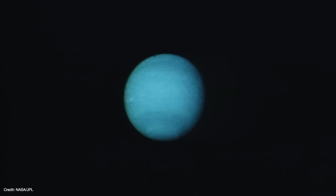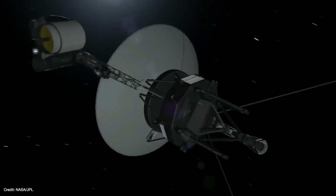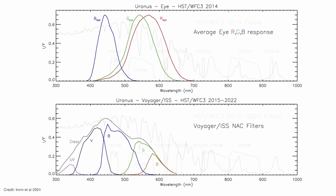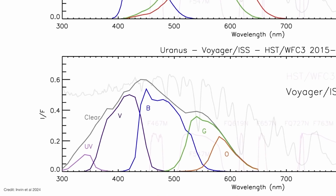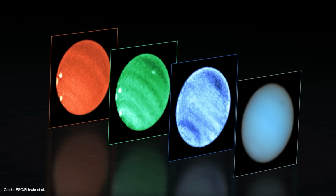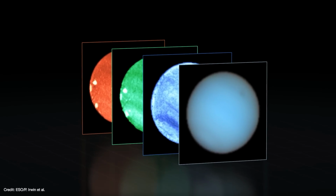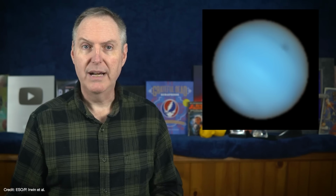To understand how we got these false color images of Neptune, let's first talk about how Voyager actually creates the images. Voyager doesn't take color images per se, but rather takes a sequence of grayscale images seen through a set of filters ranging from ultraviolet to orange light. To produce color images, you assign red, green, and blue colors to their respective filters and combine them. The result is an image that's pretty close to what the human eye would see, but not quite exactly.